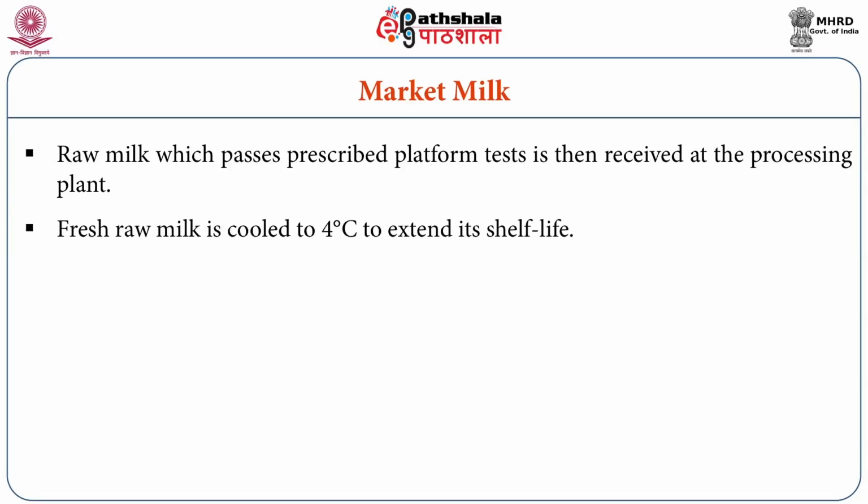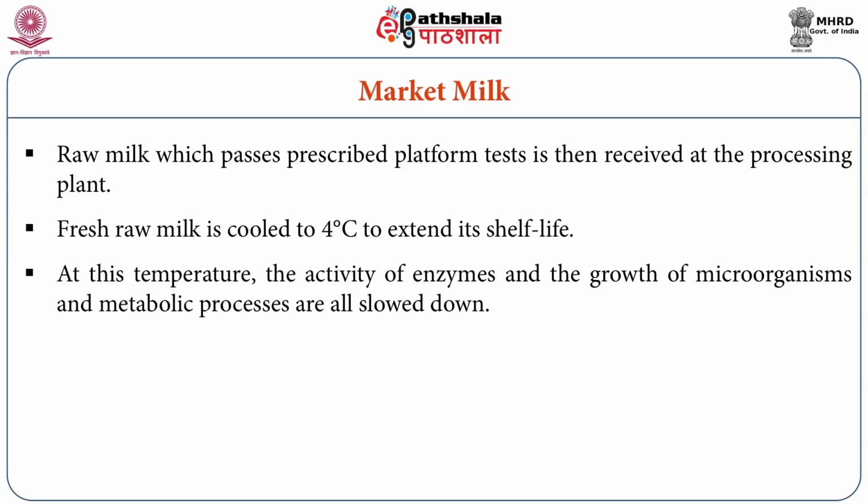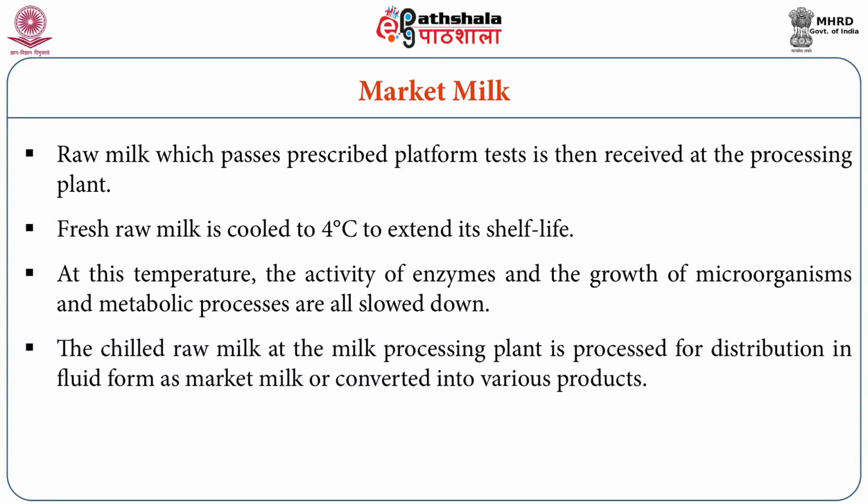Fresh raw milk is cooled to 4 degrees Celsius to extend its shelf life. At this temperature, the activity of enzymes and the growth of microorganisms and metabolic processes are all slowed down. The chilled raw milk at the milk processing plant is processed for distribution in fluid form as market milk, or it is converted into various products.